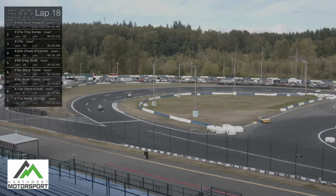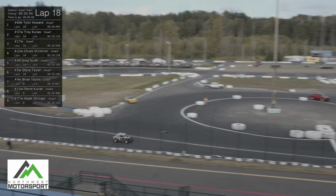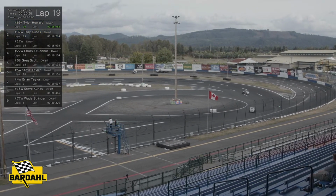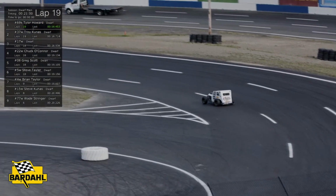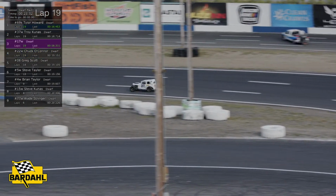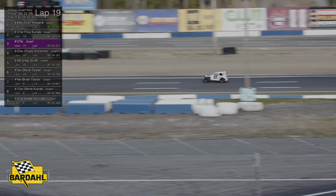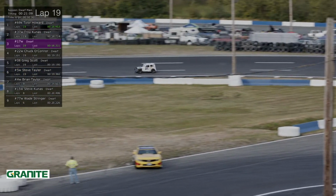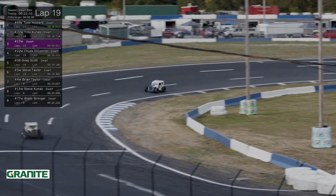Here we go. We're at working lap number 19. We'll finish that one off right now as we see Tyler Howard making his way. Good run in that number 69K car. Troy Kunis still hanging in there strong, right in the middle of your screen going down the backstretch. I like the way you can tell when they're under power because you can definitely see the nose come up on those things.